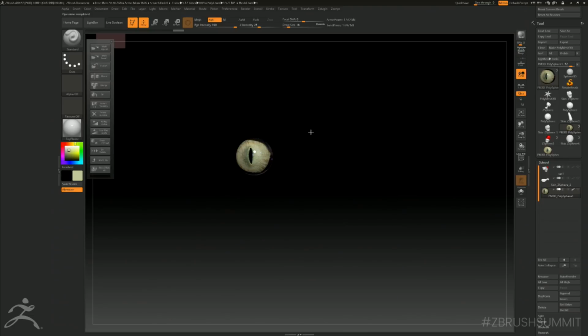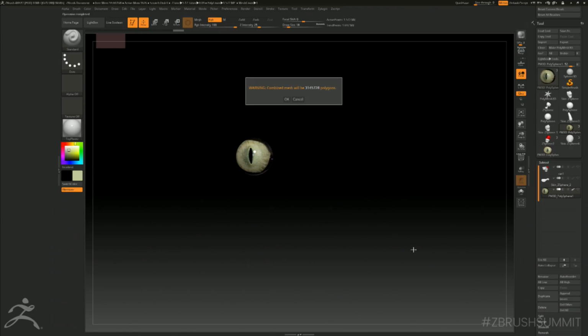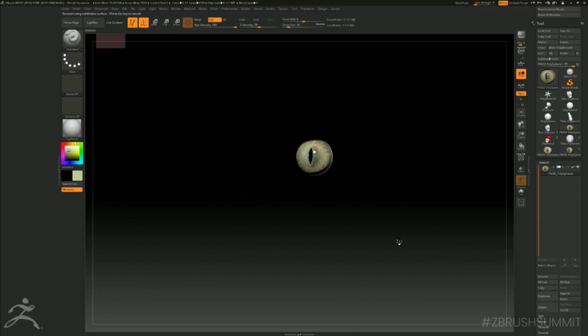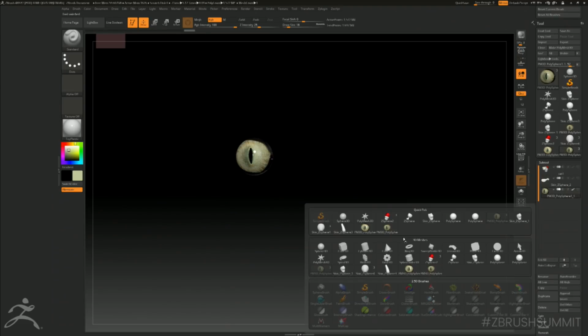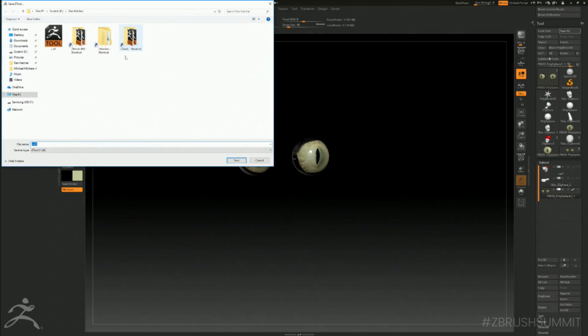ZBrush Core is our light version of ZBrush. It is priced at a lower point, and you can grab it and try out the core processes and functionality of ZBrush. We do have an upgrade path to the professional version as well. So if you try out ZBrush Core and find you need a little more bells and whistles, you can definitely upgrade to the final version.